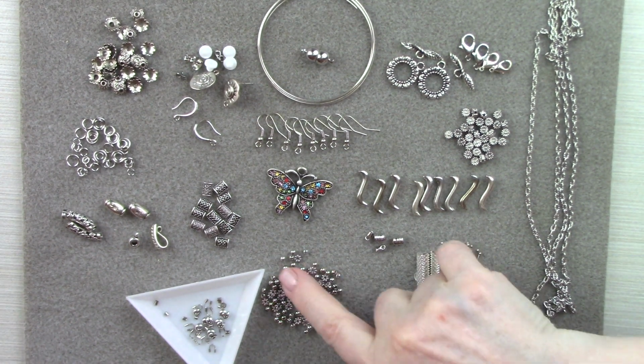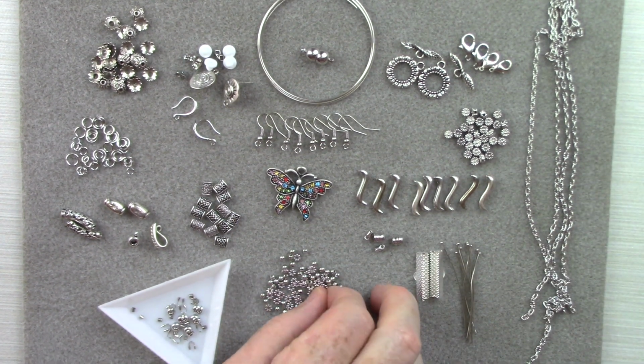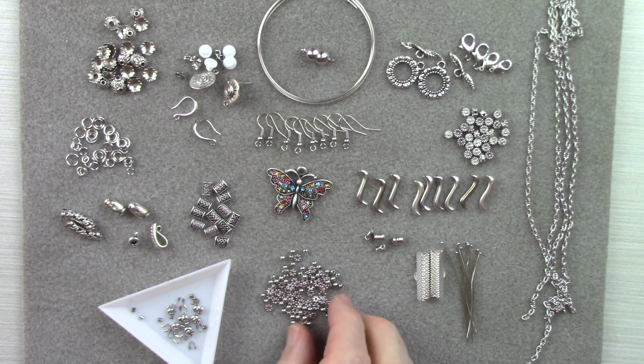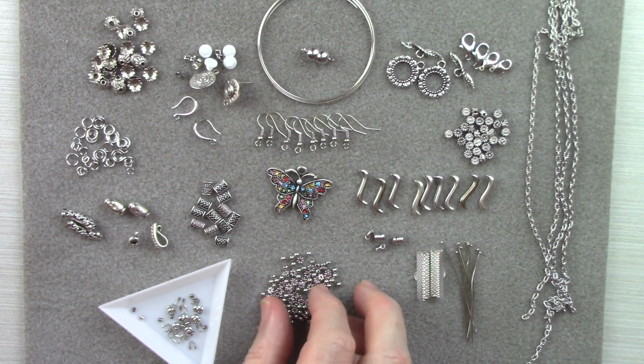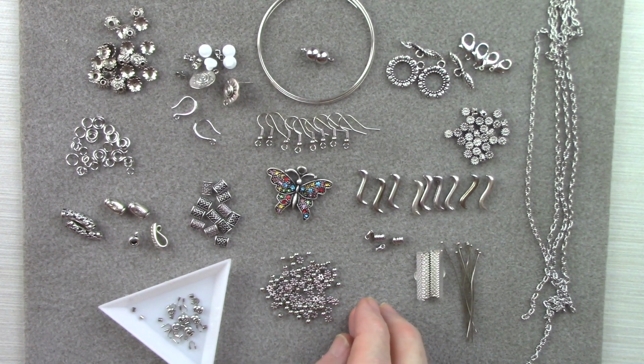You forgot the daisy spacers. Oh, the daisy spacers and the little rounds. Oh my gosh. Can't forget daisy spacers. Spacer beads. You never have enough spacer beads. Everybody loves daisy spacers, and little tiny rounds are kind of the supporting actors in the jewelry world. You don't notice when they're there, and you do notice when they're missing from your jewelry.